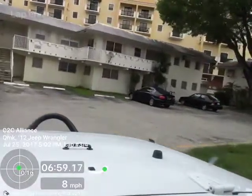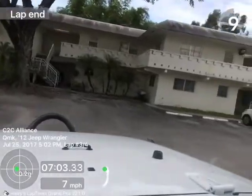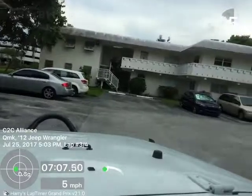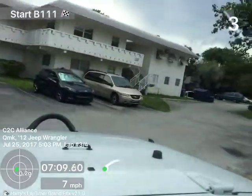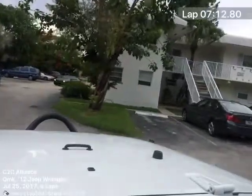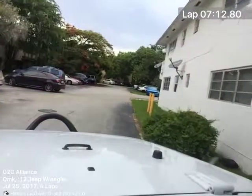No triggers yet. There should be an info right now, and I just see the timer restarted. Oh man, I'm not sure, but it should be set off right about now-ish. 7 minutes. There it is. 12.80 seconds. So now the second lap should start.